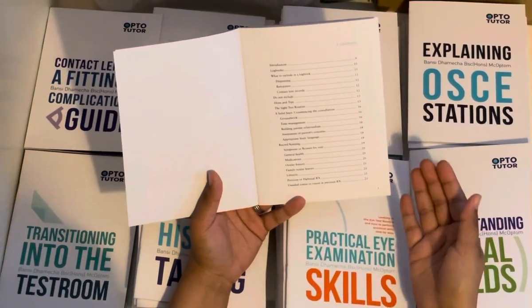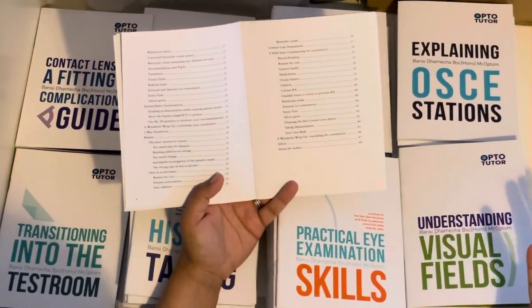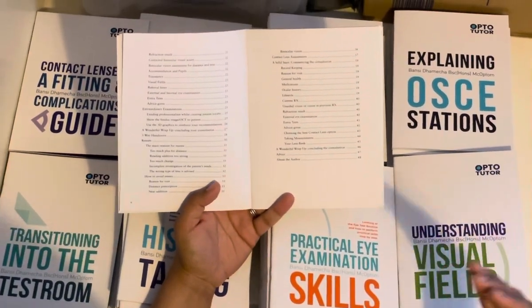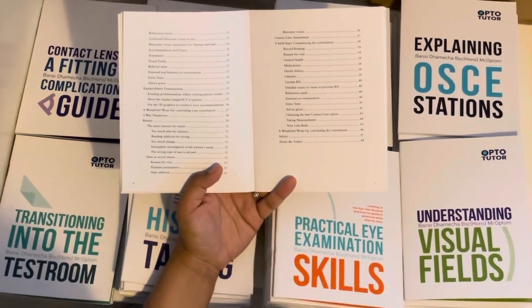So what do you include in your logbook? How do you prep for your eye test? How do you prep for your contact lens assessments? What sort of things do you need to put in when you're doing your record keeping, but also what sort of questions you should ask.